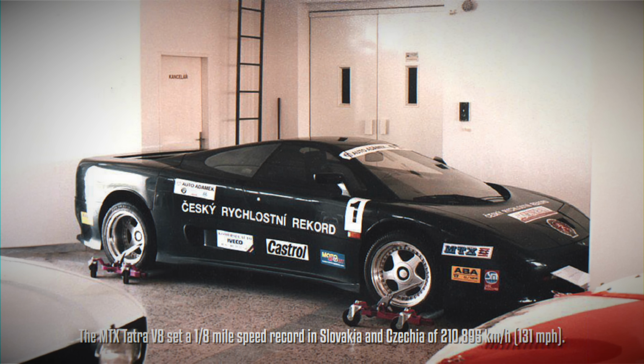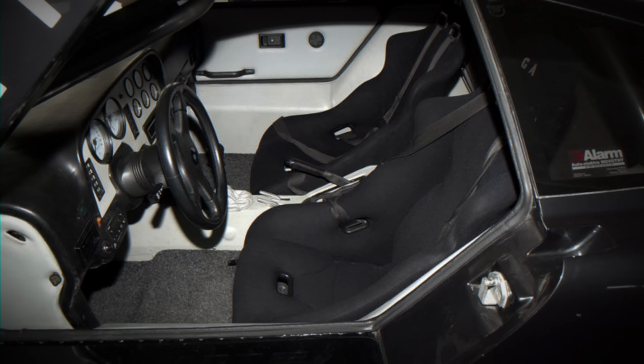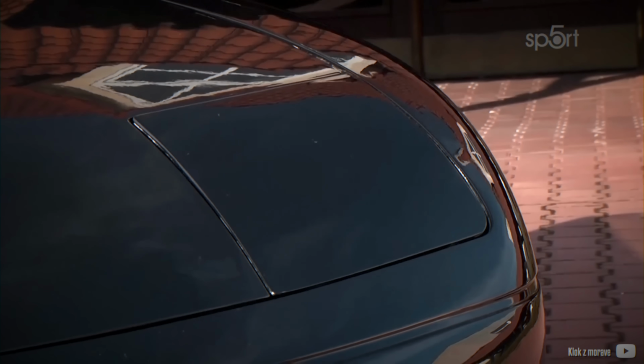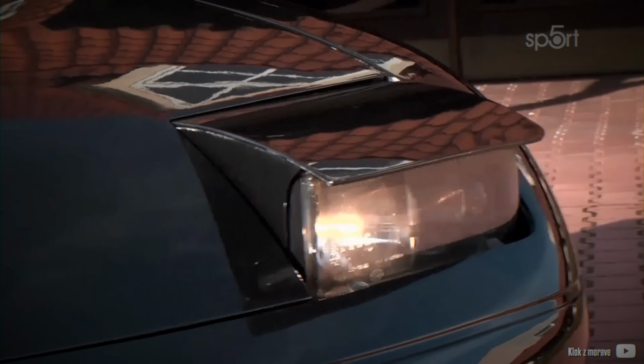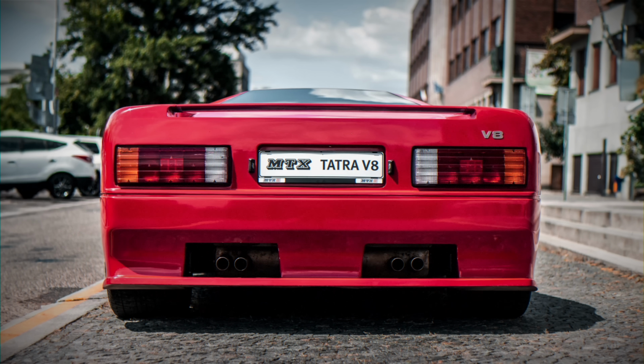The body was crafted from fiberglass and featured Lambo-style doors and banded windows. Initially lacking air conditioning, this was soon rectified as the interior could become uncomfortably hot. The front pop-up headlight system was borrowed from the BMW 8 Series, while the taillights closely resembled those of the Tatra 613.